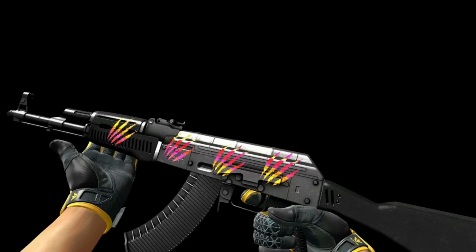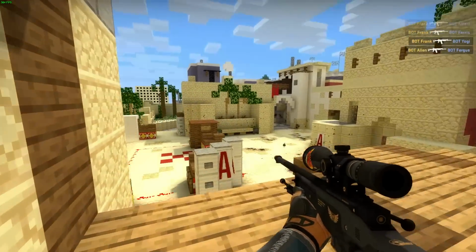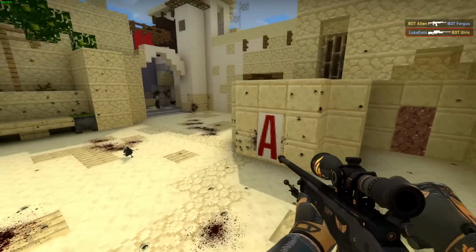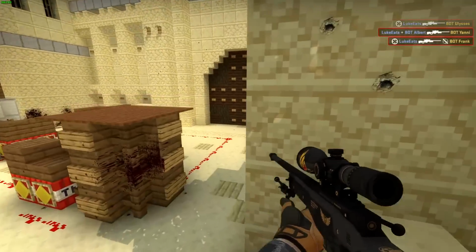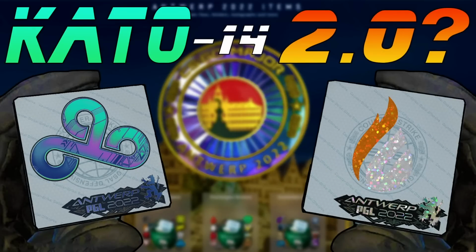The transparent stickers, that was a good sign for majors. People thought we were gonna get something really cool, but obviously RMR came along and that wasn't the case. But that gave people a lot of hope going forward that major stickers could look like Battle-Scarred Hollows and somehow Katowice again, and well, history kind of repeated itself. My guess is they had those stickers planned for a couple years already, and since it wasn't a major, they didn't want to waste a really good looking sticker like Stockholm in 2020.